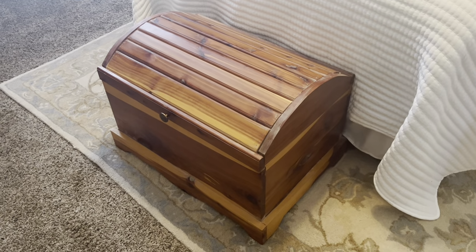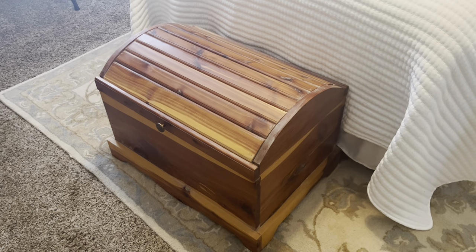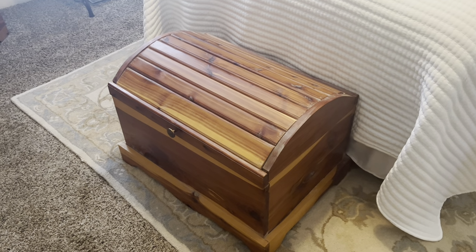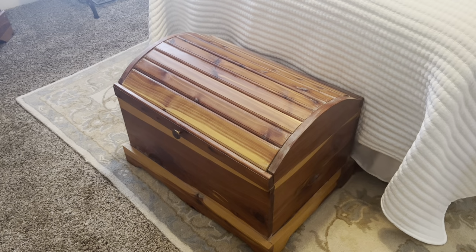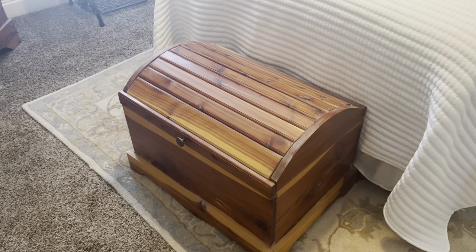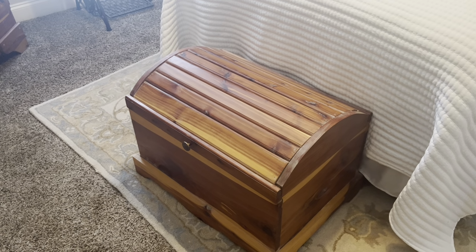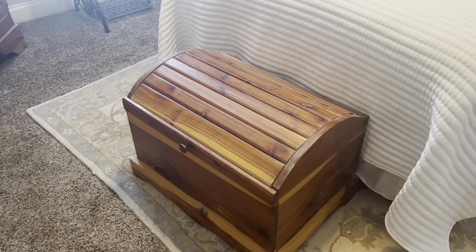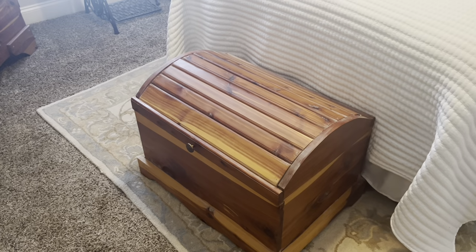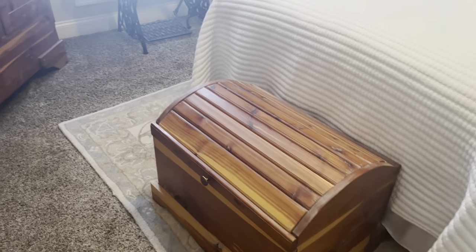So this beautiful hope chest was made by my grandfather, Jim. My precious pawpaw could not read or write. He had a very hard life growing up, but this was one of the smartest men I ever met. And I respect and love him and miss him so much. He could build anything, read any type of blueprint. He was the smartest man, and he didn't even know how to read or write.